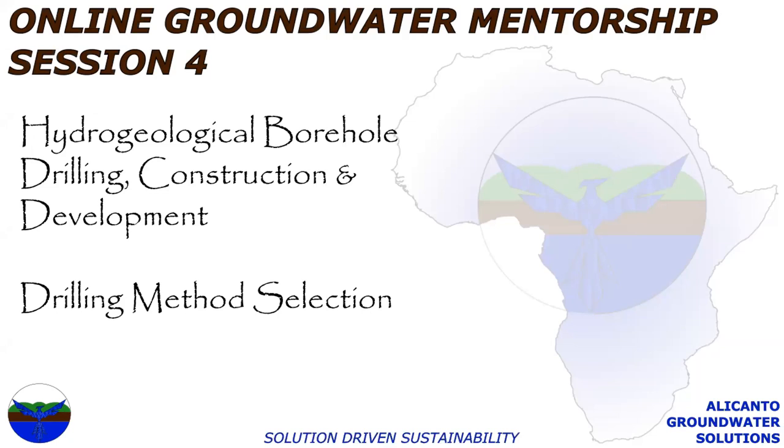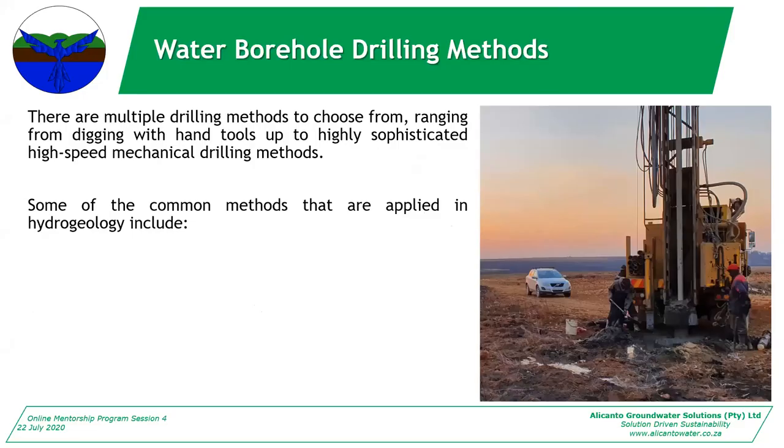We'll start with the drilling method selection. I've just chosen the common methods that we're encountering in South Africa and in the consulting industry. Drilling ranges from hand tools, which is just a pick and a shovel to get your hand-dug wells, all the way up to high-speed mechanical drills, such as a sonic drill or even a percussion drill rig like we've got here.